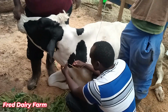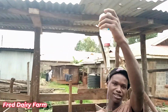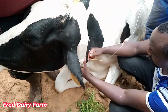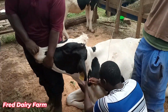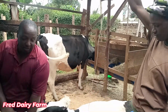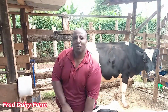At this time I was very, very demoralized, because I've never seen my cow like this, and the body condition has totally changed within the first three days. Look at the body condition of that cow. So for the upcoming dairy farmers, you must know that this is not a joke. You must be prepared for all of this. Within a short time, your cow will be thin, and the body score of the cow will totally drop. So you must be very keen when it comes to dairy farming as a venture.